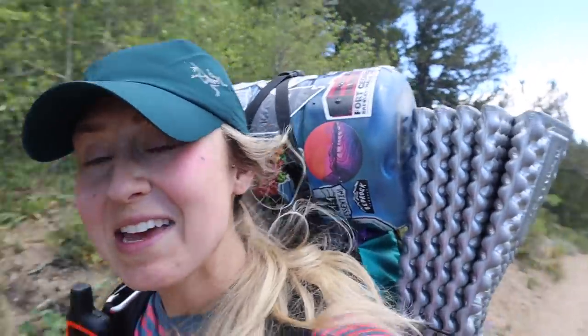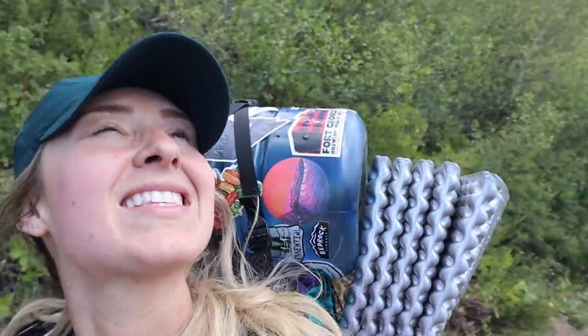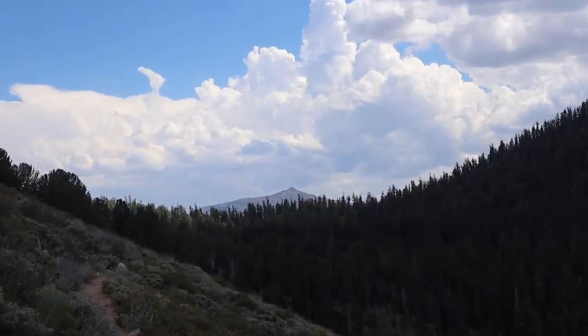I don't think it's going to affect us, but there's definitely some thunderstorms happening behind me. About 5 minutes ago, I heard a lot of thunder, but the clouds are pretty far and it doesn't look like they're moving toward us, but we're finally getting some cloud coverage and it feels really nice. It's pretty hot out here and in a lot of sections exposed. So I'll take the cloud coverage anytime. That's where the thunderstorm is supposed to be.